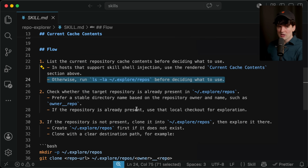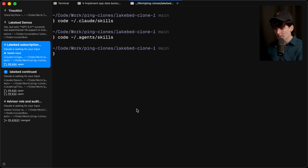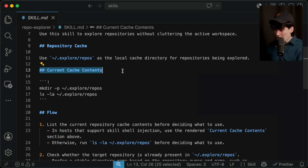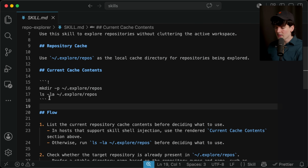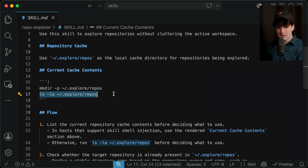Relatively simple. You might be seeing the first thing that Claude Code does that every other harness doesn't that's really nice. The current cache contents section. If the harness is capable, it will immediately make this directory if it doesn't already exist, and then list its contents. This skips a whole step that the model has to do.